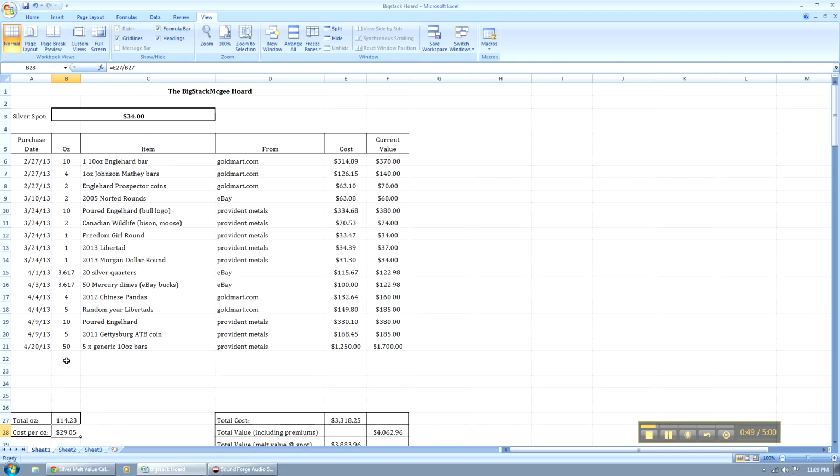Well, that's about it. Hopefully from watching this, you get an idea of how simple it is to effectively keep track of the various aspects of your silver stack, as well as the power of having this information right at your fingertips. This is Big Stack McGee.